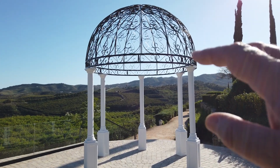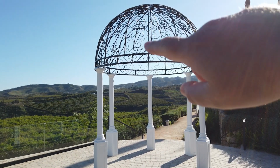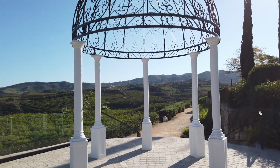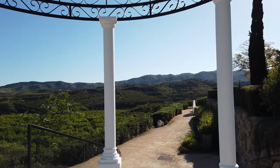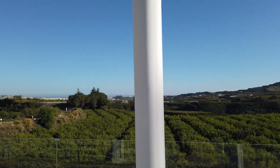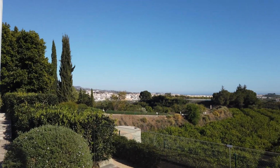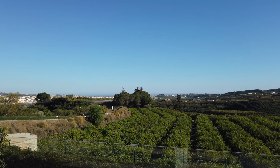Of course, this archway, or this structure as we call it, could be decorated with flowers. You could have them down the pillars, across the top. Lots of options for decorating. And this is the perspective that the bride and groom would have, stood underneath here to get their blessing. There is a sea view, however it's a little distance away, but you can see the sea quite clearly over there.